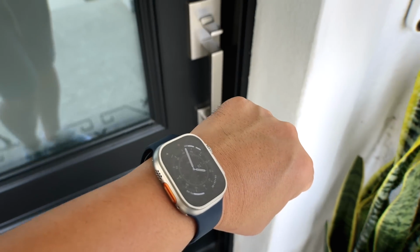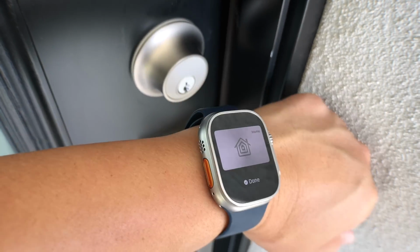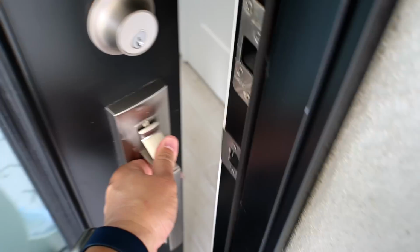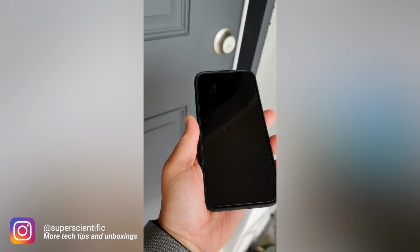And the best part is if you have an Apple Watch, you can open your door right from the watch itself, and that is super convenient, so leave your phone at home if you're out running or going for a quick walk. I know what a lot of you are saying already. What if I run out of battery on my iPhone or my Apple Watch? Well, the good thing is express keys are available even after your iPhone dies, so you'll still be able to get in the house.